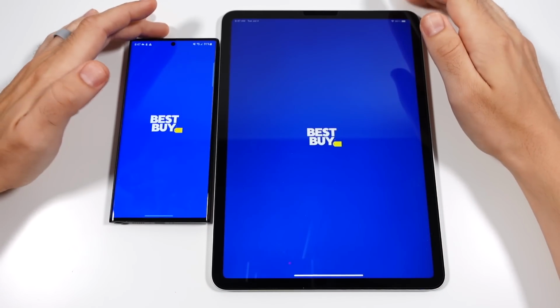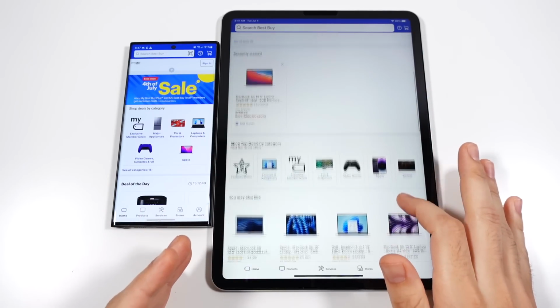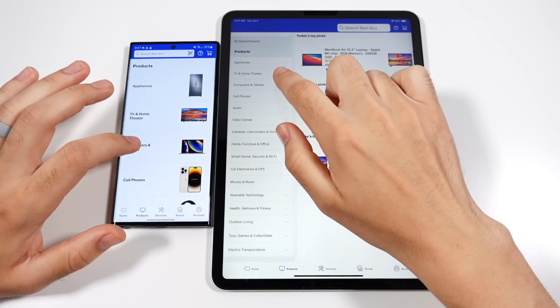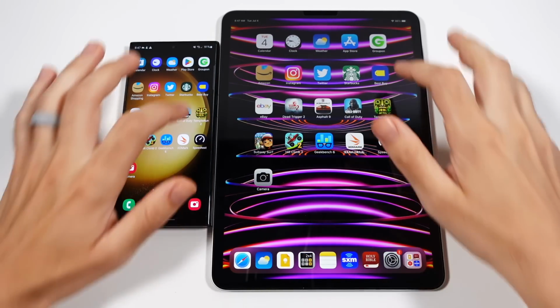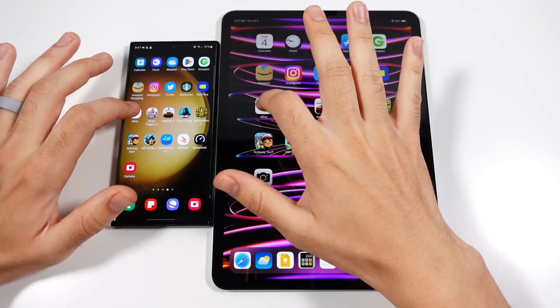Let's go into Best Buy. This just shows the level. This is faster on the iPad. So maybe it's not the content because, again, we're loading more content here. But this time it was faster on the iPad. It might just be down to the app. Let's go to products. How about we go to computers and tablets? So pretty similar. By the way, that's a pretty good deal on the M1 MacBook Air. Only $799 now. That thing was like over $1,000 before.